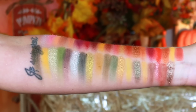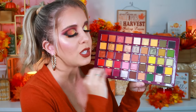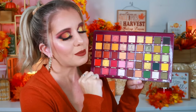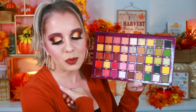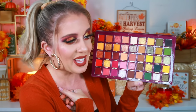I pull this out every fall season, and I just think it's everything I look for, from the purples to the yellows to the oranges to the golds to the greens. It's beautiful. The only reason it's a little bit lower on the list is that there are other palettes that just hit the mark a little bit more than this one, but truly, I don't think this is meant to be a fall palette, but it is. In my opinion, it's everything I look for in a fall palette.